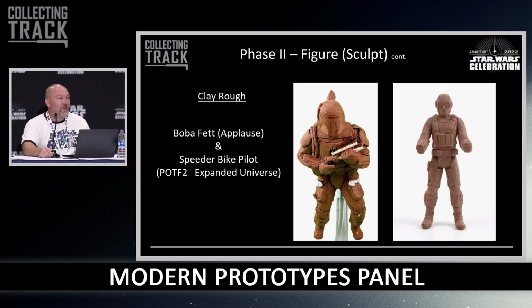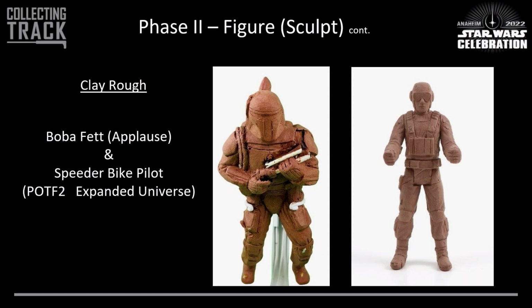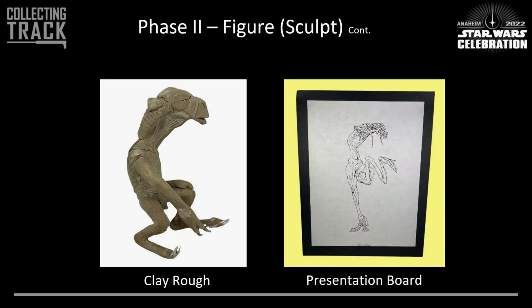On the left, it's the Boba Fett from the Applause line. So not 3 3/4 inch scale, but again, it's so tough to find a clay rough of any figure that you kind of just have to pick examples wherever you can get them. On the right is the Power of the Force 2 speeder bike pilot. So again, very, very challenging to find these pieces.